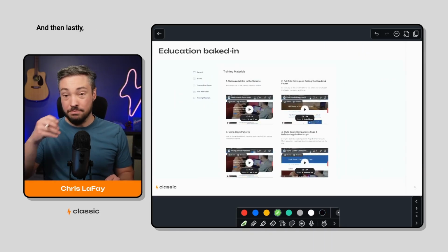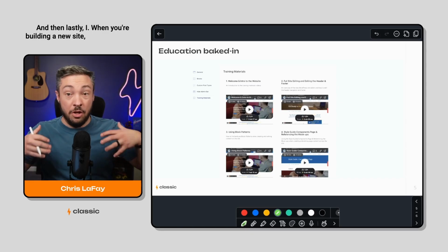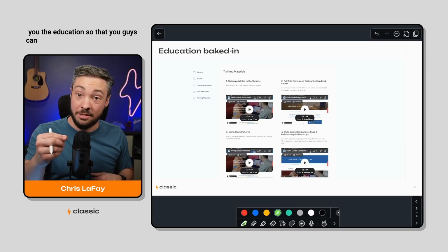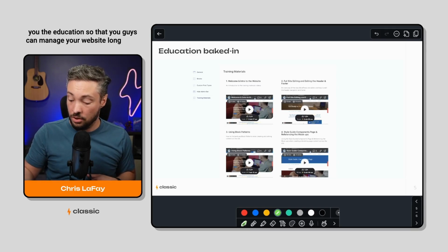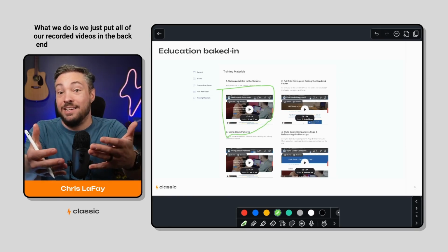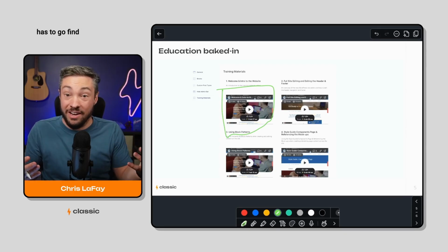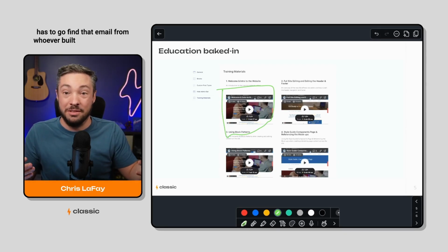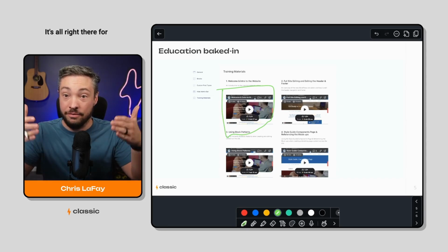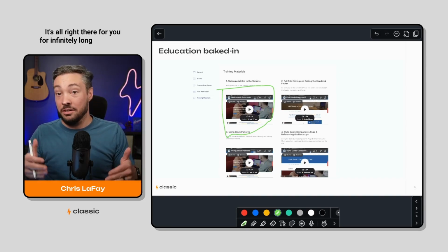And then lastly, when you're building a new site, whoever you end up building it with needs to provide you the education so that you guys can manage your website long term. What we do is we just put all of our recorded videos in the back end of the website, so nobody has to go find that email from whoever built it from years ago. It's all right there for you for infinitely long reference.